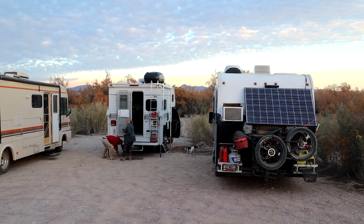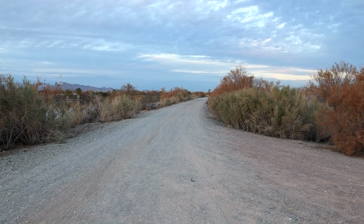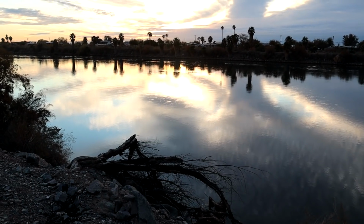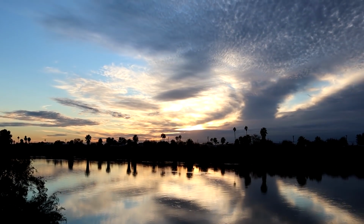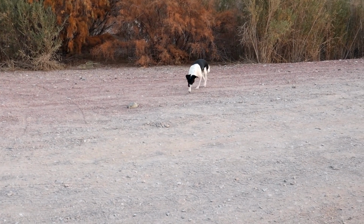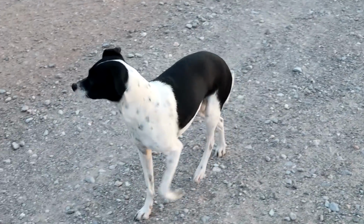Here is our new camp spot. Awesome. We fit nicely. We didn't park at the front. We came down the road a bit. And the Colorado River. Look at the sunset. Isn't that beautiful? Gorgeous. Moo-moo! What you doing? Isn't that river pretty?